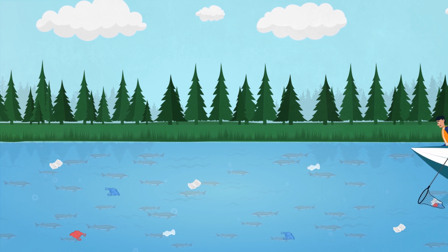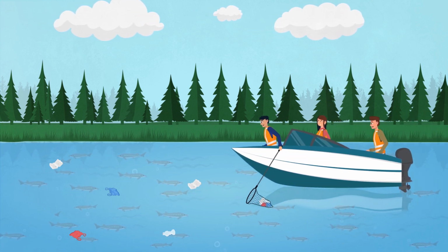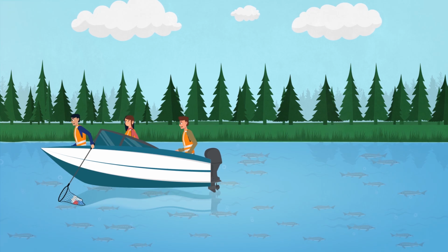It is important for people to continue to help sturgeon by protecting their habitat and protecting their food.